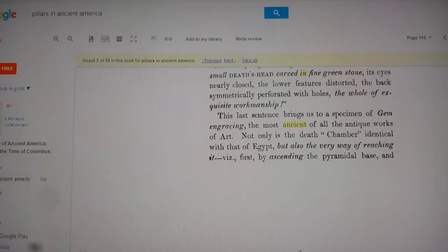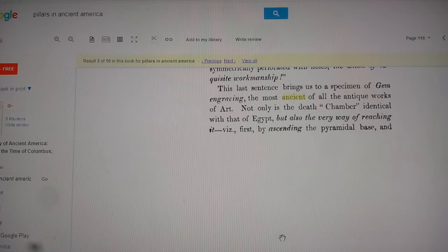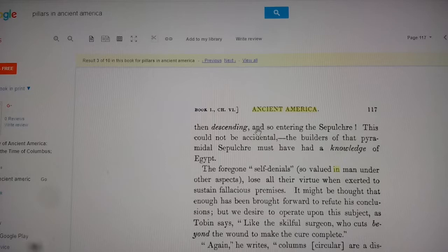Not only is the death chamber identical with that of Egypt, but also the very way of reaching it. First, by ascending the pyramidal base, then descending, and so entering the sepulchre. This could not be accidental. The builders of that pyramidal sepulchre must have had a knowledge of Egypt. The foregone self-denial, so valued in man under other aspects, loses all its virtue when exerted to sustain fallacious premises.